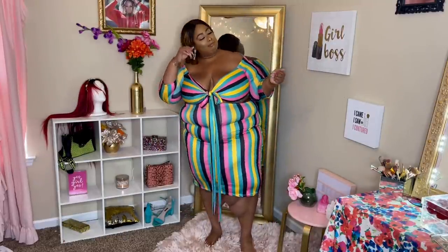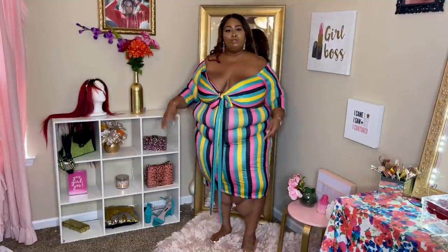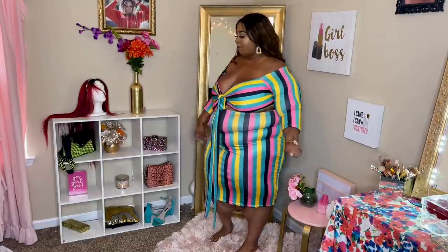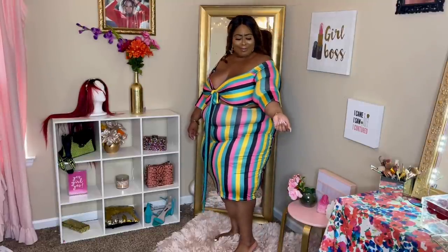Now this could definitely be a chill outfit, or it could be an out outfit, like I'm going out on the town. Switch up your shoes, bag, put a little sunglass on, take your sunglasses off. Like, it's a lot you can do with this dress. And the colors give you some versatility as well. I got a yellow bag, baby. I got a teal bag that would go with it.